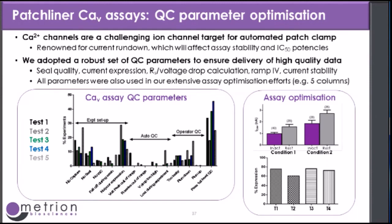One of the parameters that most people would try and optimize for an assay is expression. And the bar graphs on the bottom right show it looks like the cell line that we chose is actually pretty much maxed out, and the various conditions that we would normally use, they don't have much effect on the expression. And the graph on the left-hand side actually shows you that boosting expression doesn't necessarily boost the overall success rate of an assay either.